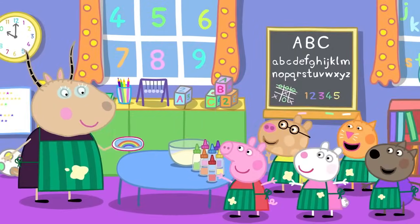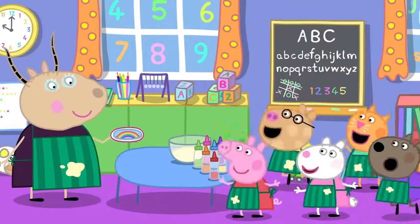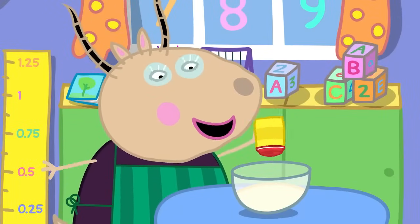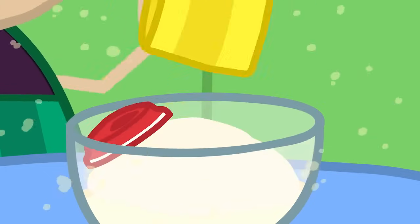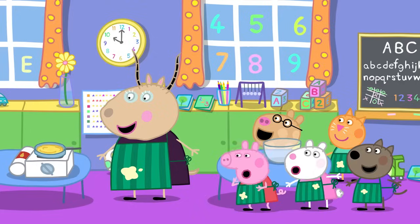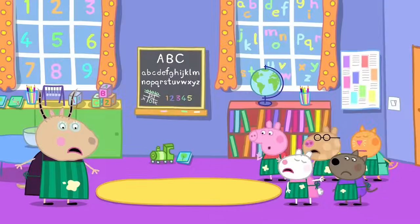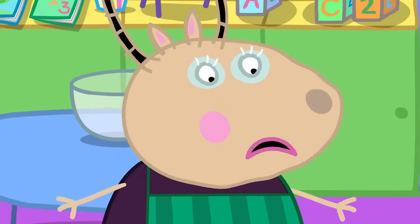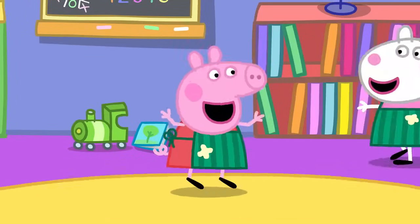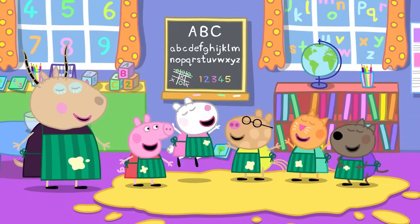Can I have some? Let's make the biggest pancake in the world. Hooray! Baking powder will give us the fluffiest pancake. Just a little will do. Madam Gazelle has added more than a little baking powder. The pancake is getting bigger and bigger. Oh dear! I'm not sure we can eat this, children. But it makes a great trampoline. Peppa loves Pancake Day. Everyone loves Pancake Day.